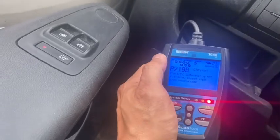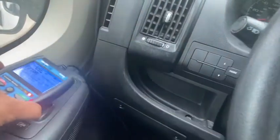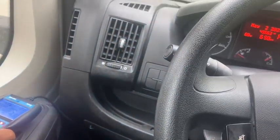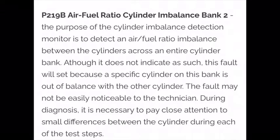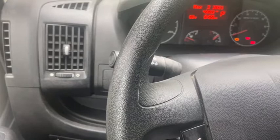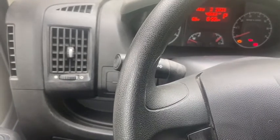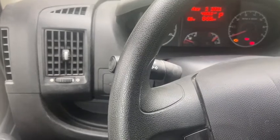So let's see. I found the definition online that said something like variation between cylinders on bank 2. Let me see if I can find it. So it's air fuel ratio cylinder imbalance on bank 2. So it's a difference of more than 15% of output between two different cylinders on bank 2.